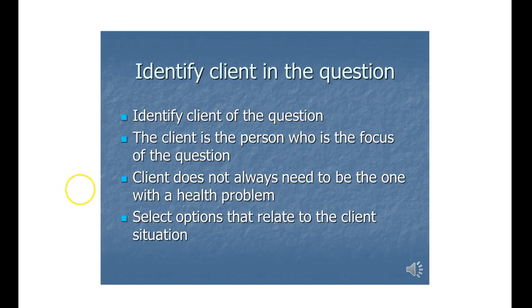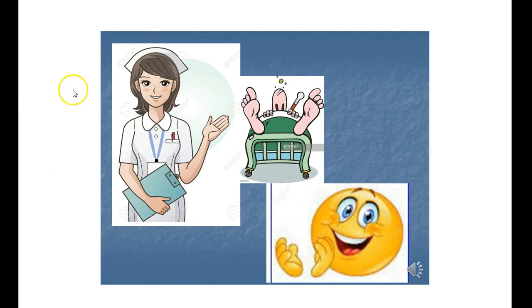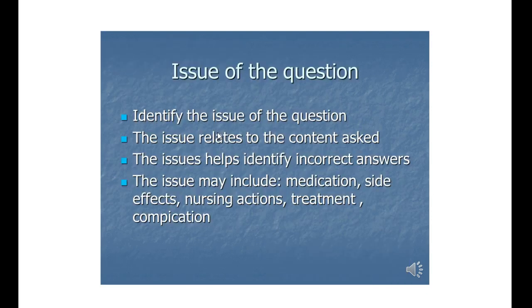Identify who the question is about. Is it about the patient? Is it about the client? Is it about the nurse? Is it about patient teaching? Is it about assessment? Before you even move into the test question, make sure you know who you are being asked about, and then you can go and move on.